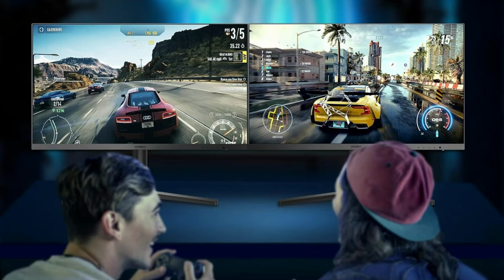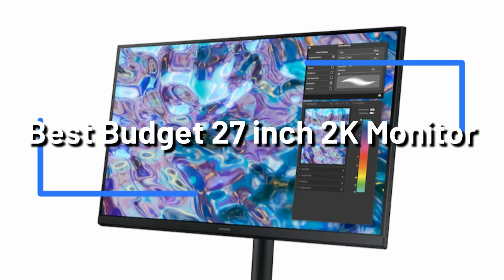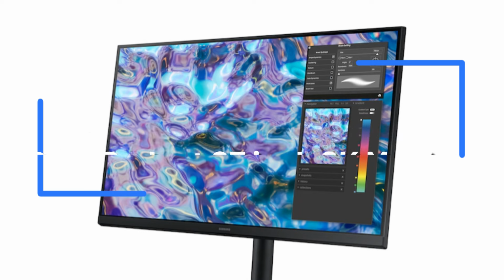The finest four inexpensive 27-inch 2K monitors available have been reviewed to assist you in making an informed choice. These displays are a great deal for the money, whether you're a designer, gamer, or just want to update your setup.